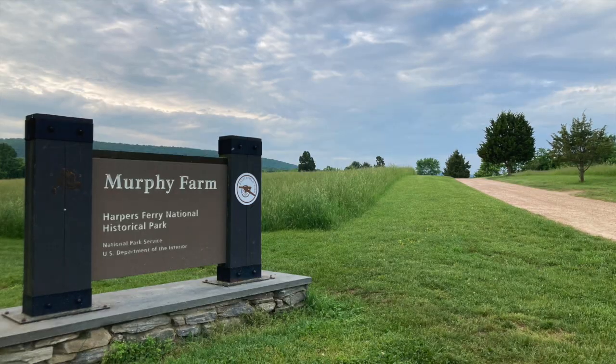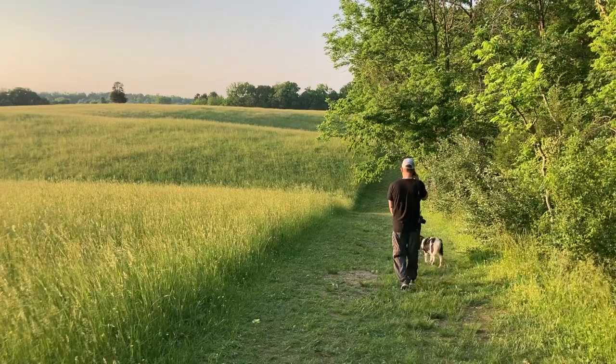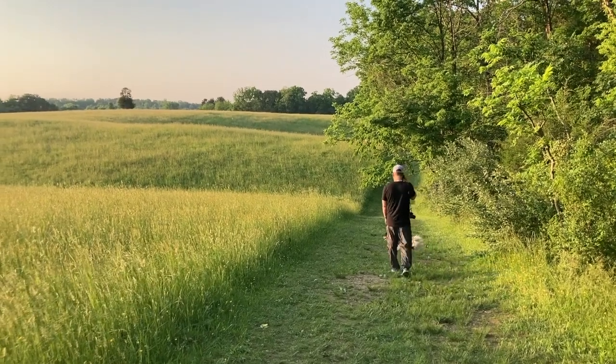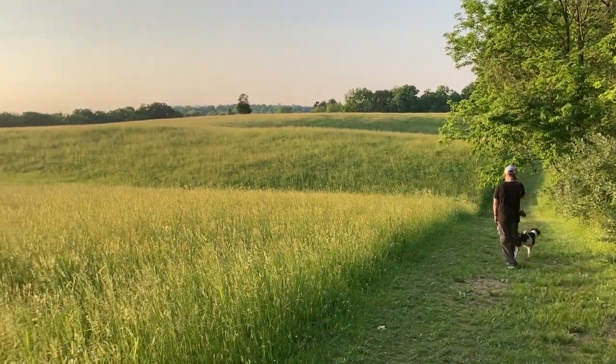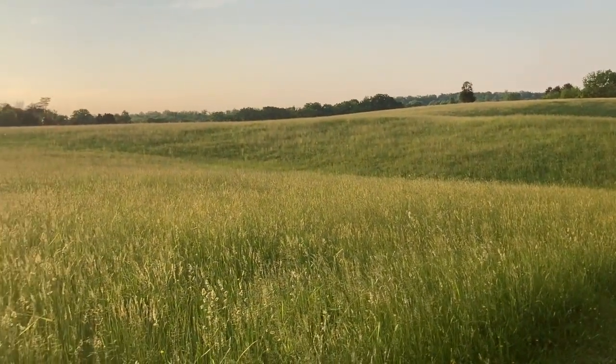And so, like Julie said, it borders onto the national park. And that section of the Harper's Ferry National Park is called Murphy Farm. It's an old farm, and they still have the farmhouse there and some trails that you can go on, and also a trail to the main parking area of the national park. But on the Murphy's Farm is where we ran part of the race. So we got to see a good portion of Murphy's Farm. Yeah, that was really neat.